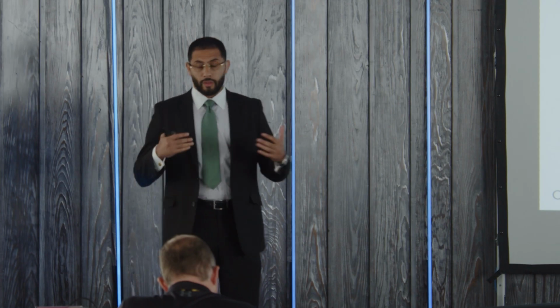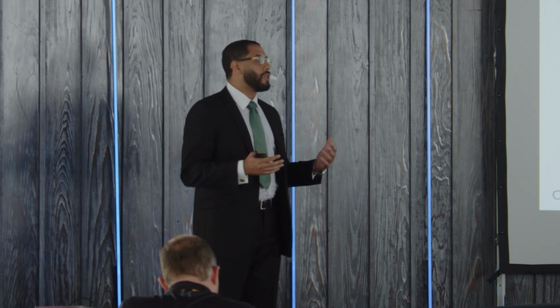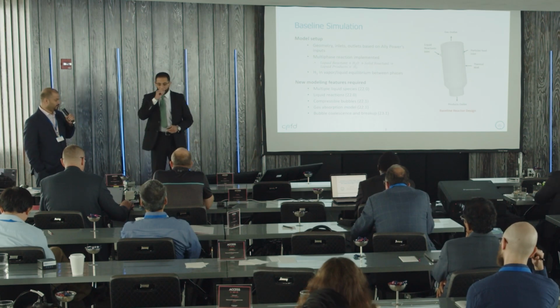When we were working with the CPFD team, we were strategizing on how we want to visualize our simulation. One of the most important aspects was, of course, showcasing the hydrogen bubbles being produced. So, Shashank, do you want to touch on that aspect and the equilibrium between phases and some of the new modeling features that you applied in our simulation? Yep. Thanks so much, Ahmed.